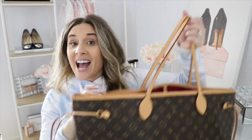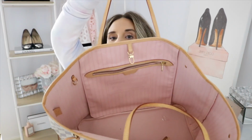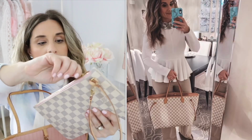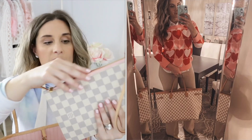So I liked this so much that I ended up getting it in the GM size with the rose ballerine interior. You can see how beautiful that is, and once again it comes with this little pouch. Again, it has a wristlet, but you can choose to remove it if you like. And let me just show you the inside. It comes with just a little pocket, perfect for like a little clutch too.